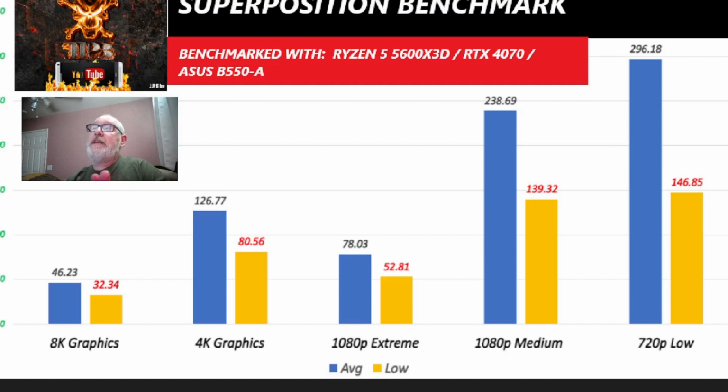I'm just giving you guys an outlook of what I'm doing. On the 8K test, the high side gave 46.23 FPS, and it dropped all the way down to a low of 32.34. Now the 4K test went to 126.77 on the high side, and on the low side it went to about 80.56.